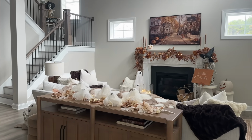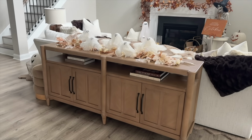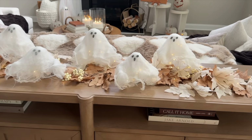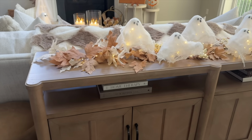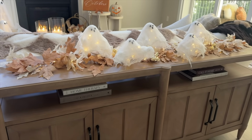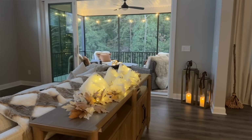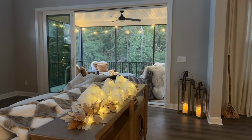Okay, so here we are behind the sofa, and I did want to start a little far back so you guys could have some perspective of where we are in the living room. So I did want to show you what's on top of the console table here. So I have these light up ghosts from Pottery Barn, and they did come with their own fairy lights. However, I'm using my own because my fairy lights have a remote control, and they also have different light functions that are really fun.